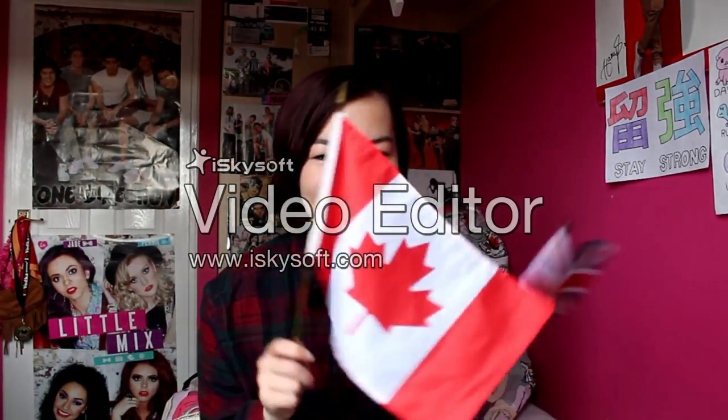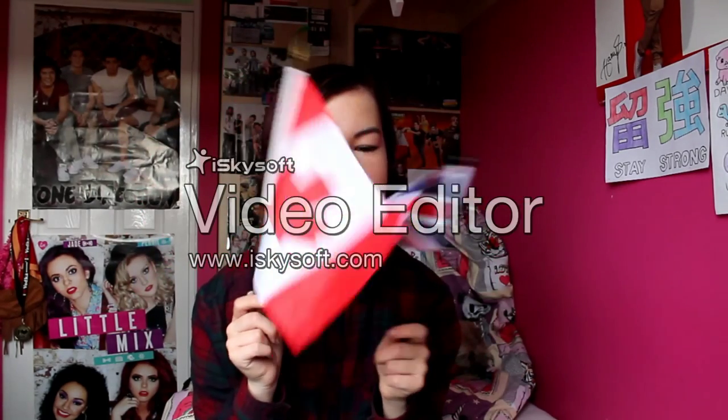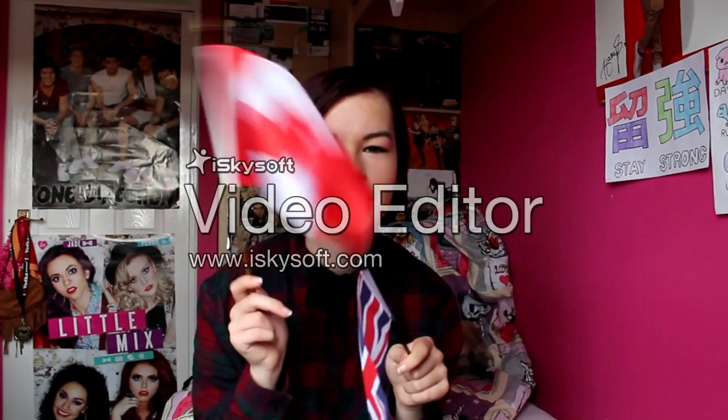And then I got a small Great Britain one. I was going to get either two small ones or two big ones, but they didn't have a big one of this and they didn't have a small one of this, so I had to get uneven sizes, but it kind of shows that my love for Canada is bigger than my own country.